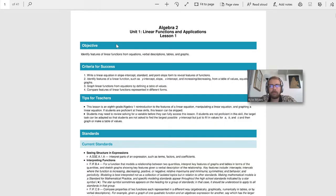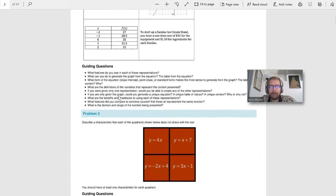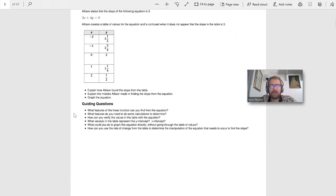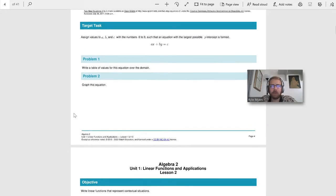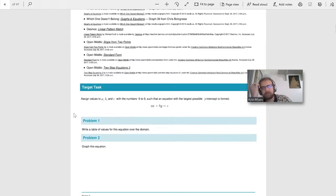Kajabi pulled up over there. Algebra 2, linear functions and applications, lesson 1. So you've got all this stuff here. Here's what's going on here. Oh, and there's the problem that you can do. So this is all just stuff that you can print out. This is more along the lines of a whole course. So you could print out this whole thing, and it's almost like an online textbook for free.